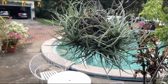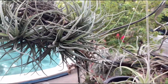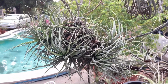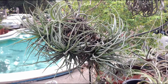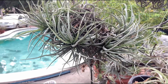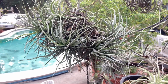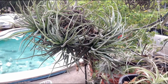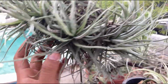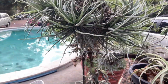Alam ninyo ba na Streptocarpa, isa to sa mga xeric type. Ayaw niya na nauulanan, nababasa. So ako, based on my observation, parang dry ba dito sa'yo? Well, nandito tayo sa Quezon City eh. Drier, no? Dry on summer. Summer sobrang init talaga. Hardly rains in summer. To have a nice looking Streptocarpa, sa akin struggle eh. Kasi lagi ako nagdidilig, di ba?